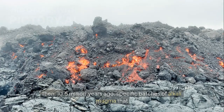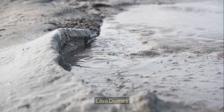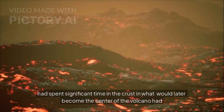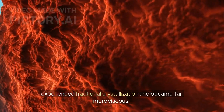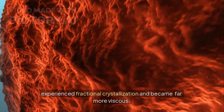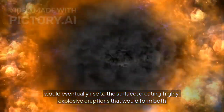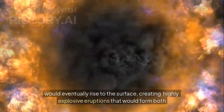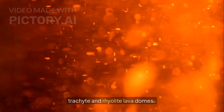Then, 10.5 million years ago, specific batches of alkali magma, which had spent significant time in the crust in what would later become the center of the volcano, had experienced fractional crystallization and became far more viscous. As a result, some of this magma would eventually rise to the surface, creating highly explosive eruptions that would form both trachyte and rhyolite lava domes.